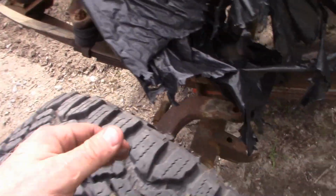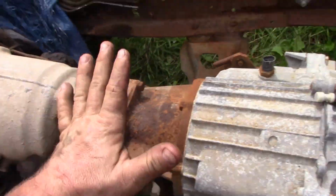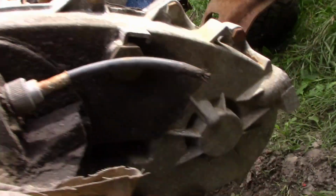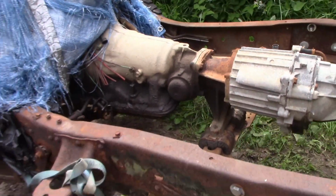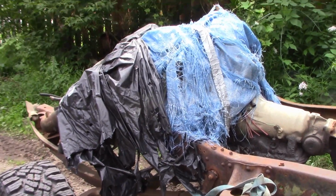I did notice that this has no brakes, so we'll be getting all new brakes for this. This is a 400 GM with, I believe, a Turbo 350 transmission and a 207 or 208 transfer case. Nothing fancy, but we'll have to do this. I'm not planning to use this motor, but I might.